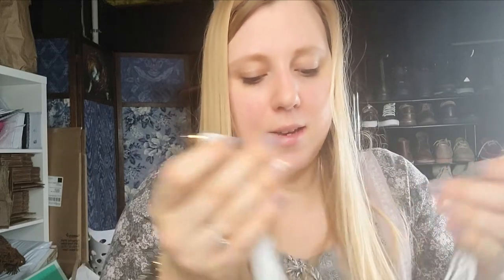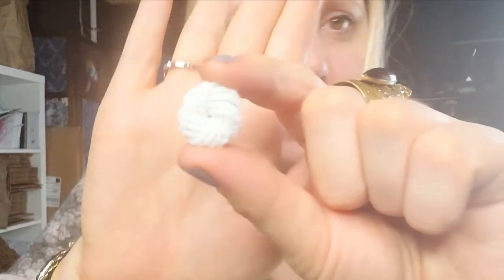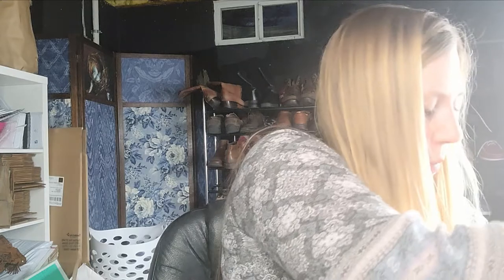And then also for $4, I picked up these. Someone had written that they're Trifari. They are a white seed bead necklace and earring set. And I don't know if these are brand new, but in really great condition. Really shiny. Here's the earrings. That one was nice, and it looks like it was an old Boston store. Okay. All right, this bag ripped a little bit.